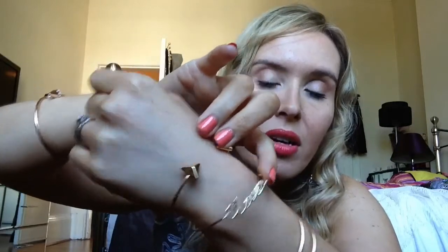This one's from ASOS, and again if it's still available I'll link it below, but I have been wearing these bracelets non-stop. I quite like the kind of jangle that it gives you on your wrist, so loving these.